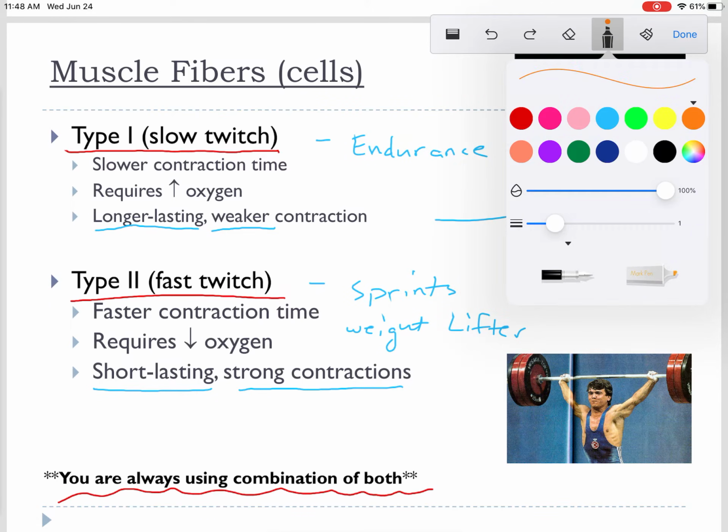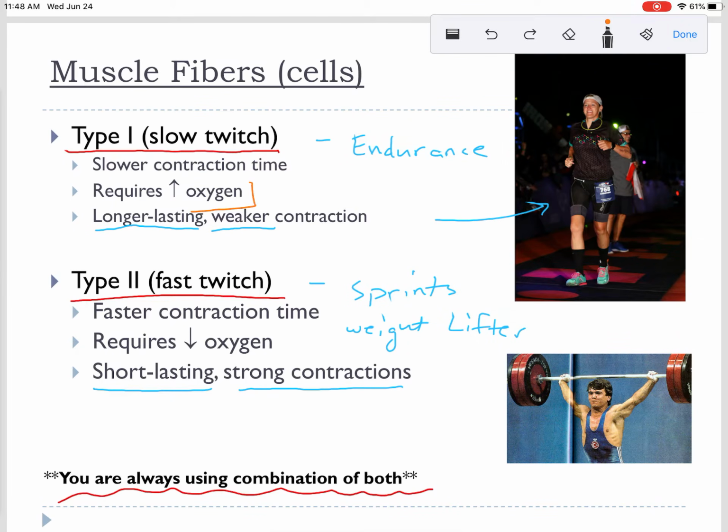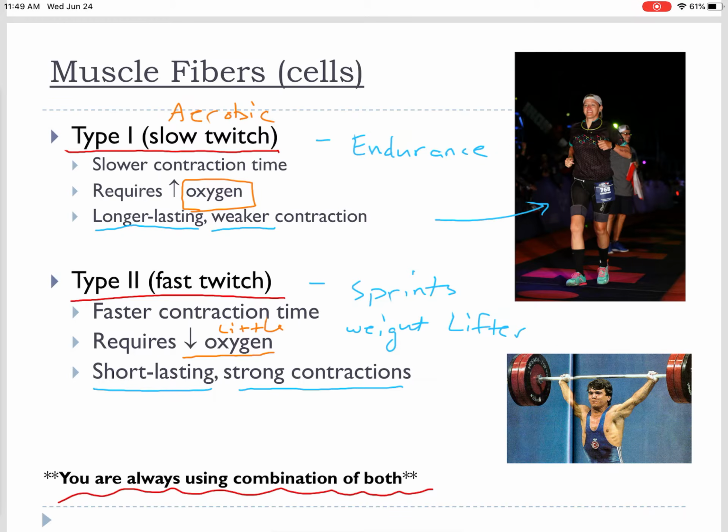Last thing I want to point out is that the slow twitch muscle fibers require oxygen. So when we're contracting the slow twitch or type 1 muscle fibers, in order for those type 1 muscle fibers to contract, they must have oxygen. They'll need fuel too, but they must have oxygen. The type 2 require much less oxygen. Very little. Very little to none. But our type 1 are oftentimes considered to be the aerobic muscle fibers. And aerobic just means requires oxygen.